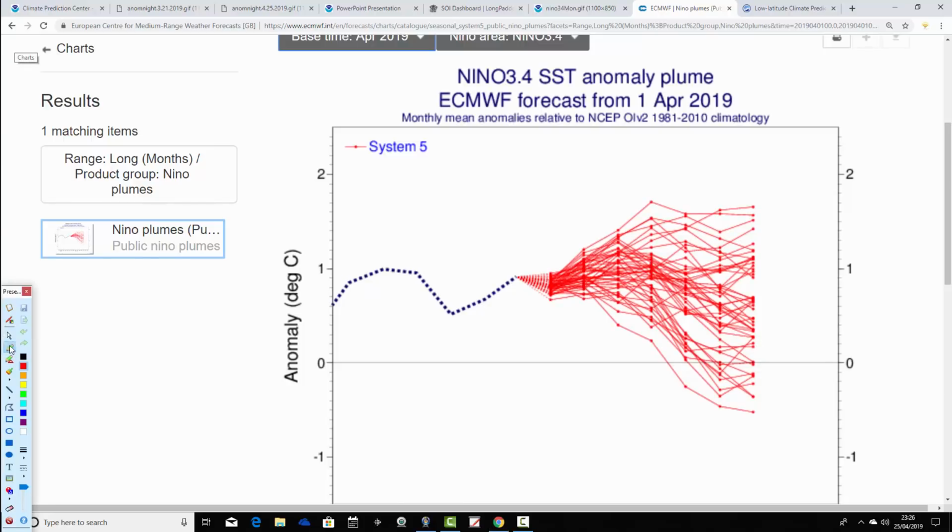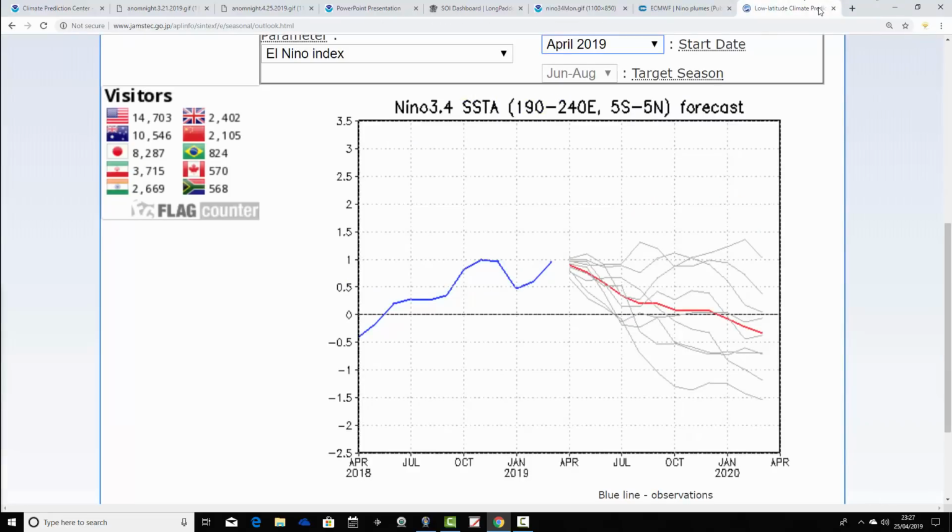There are fewer really warm ensemble members, and there are more colder ensemble members. So it does look as though these models are gradually moving towards certainly an end of El Nino, going back to ENSO neutral, possibly low risk of even going into a cold event, into a La Nina. This is Jamstech, so this is what Jamstech is forecasting for ENSO.